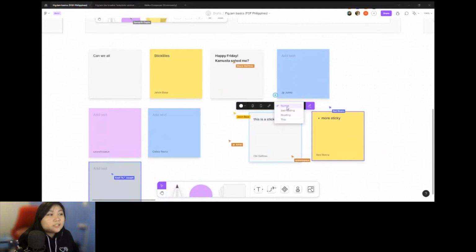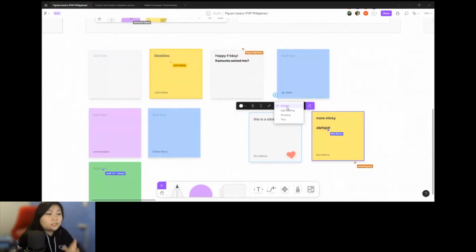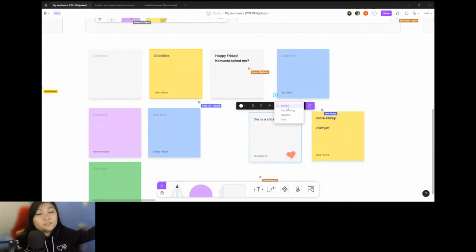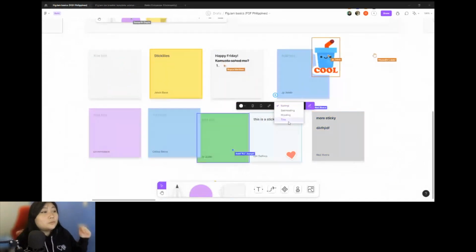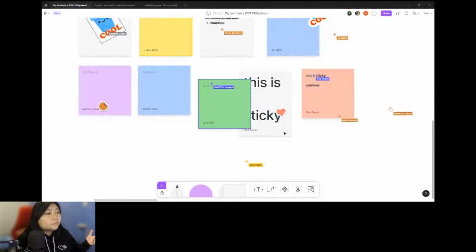So it's not as flexible as Figma, because there you can actually make a whole bunch of text sizes, but here you can just focus on what you need to do. So if for example this is a sticky, it's now big, it's now a giant sticky. I am curious. Okay, yeah.